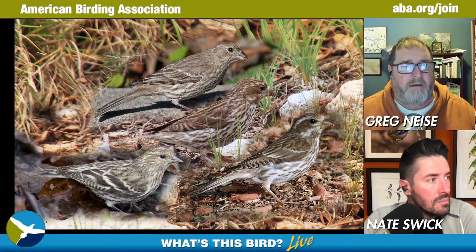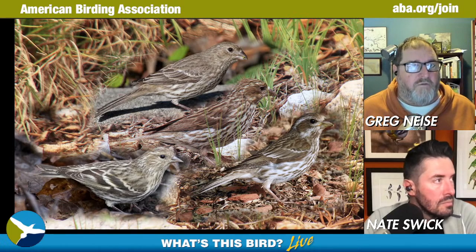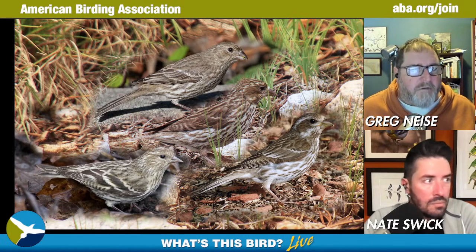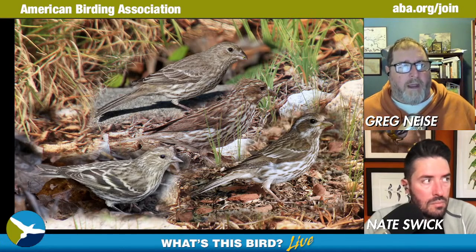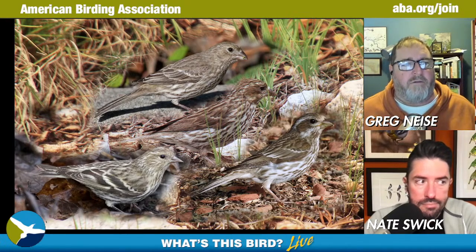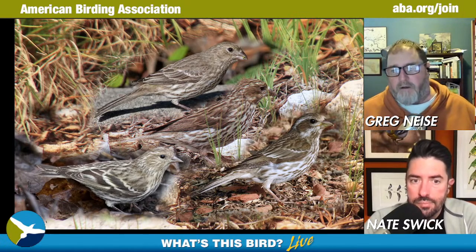And pine siskin takes that to an extreme, and the streaks are much finer. It's hard to see in this pine siskin, but they usually show some yellow in the wing. Also note how short the tail is on the siskin. The tail's very short. It's a small, compact bird.